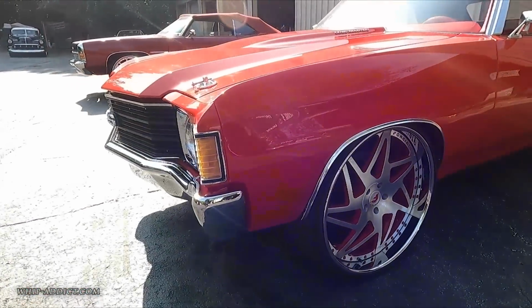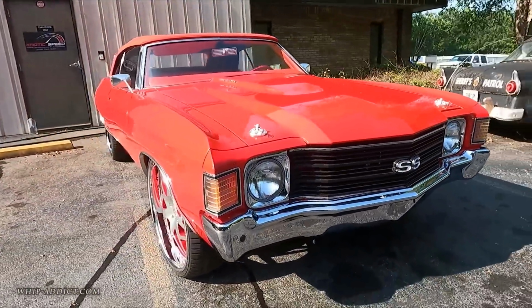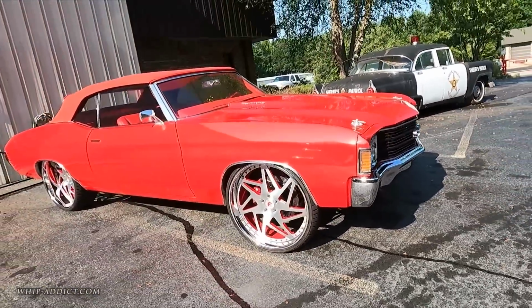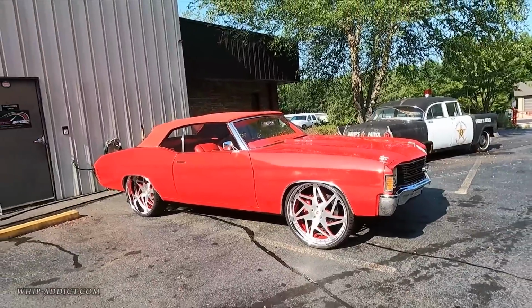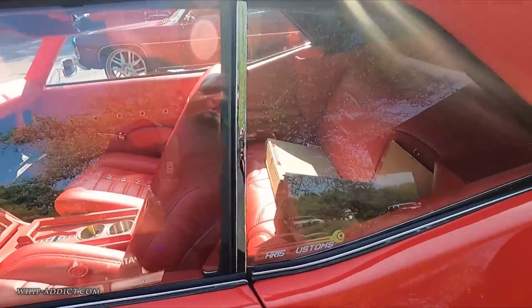Frame painted. Yeah, man. Complete Chevelle. 100K plus type of build right here. For sure. And that's just the outside.